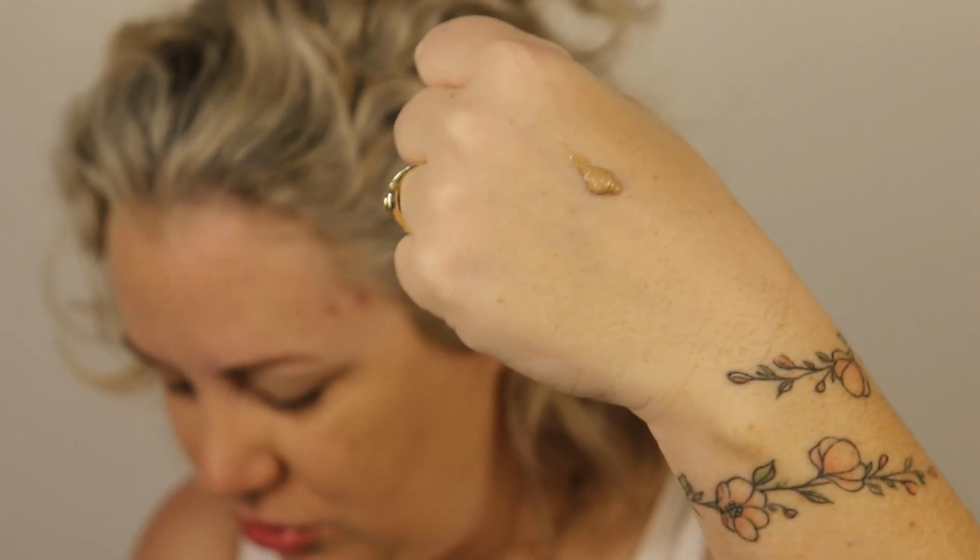Okay. So that seems to have separated in the bottle. Being from TK Maxx, I don't know how old this is. Usually coming from TK Maxx, sometimes it's either a discontinued product or a product from an older range, but I'm a bit concerned with how watery that is.